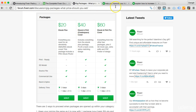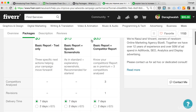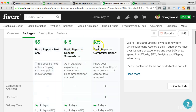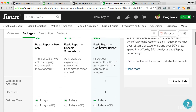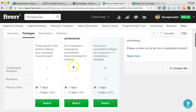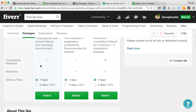So what I've seen other people do, which I think is maybe the smart way to do it, like these guys here, is they still have their $5 offer, but then they have a $15 offer and a $35 offer. Now I think that may be something that they could have done differently here. So you can see here that, say, the $5 offer, it's a basic text report, that's fine, and it's a 7-day wait time.